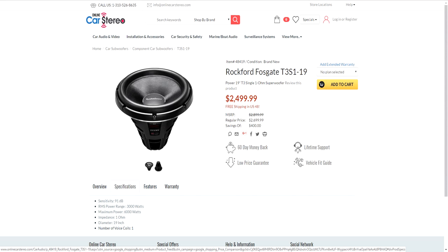Next on my list is the Rockford Fosgate T3 19-inch subwoofer. It's a 3,000-watt RMS. Good sub, good efficiency, but it's going to set you back $2,500, so a little bit pricey.